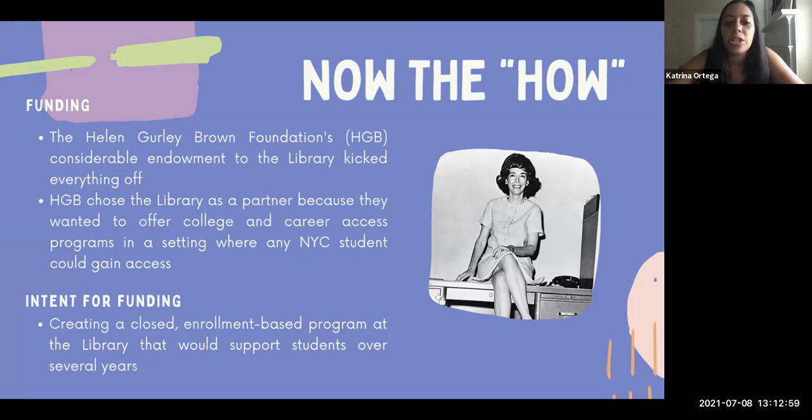The HGB Foundation gave the library a considerable sum to establish a program that would build out an intensive, focused approach to college readiness, which would allow students to commit to and enroll in a multi-year program that would help set them up for success in early adolescence.